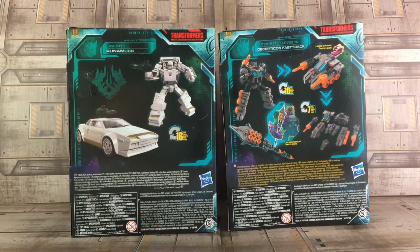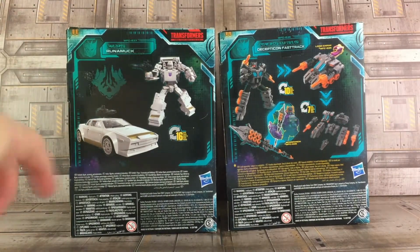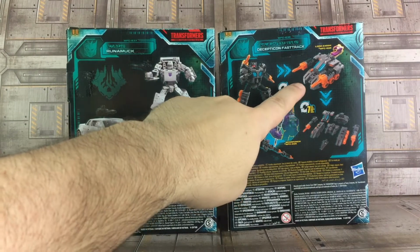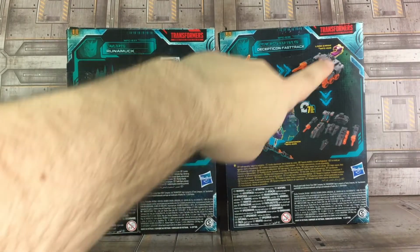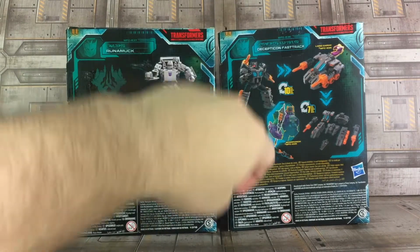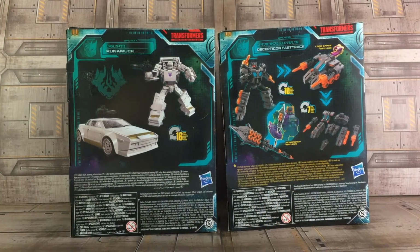And of course, the back. This gives you a look at the figures with all of their modes here. Runamuck transforms into a car, but Fasttrack transforms into more things. One thing he can transform into is the sword for Scorponok. He also transforms into this ground vehicle here, and you could even put a minifigure of Lord Zarak. Looks like he fits right in the seat there. And he can also break apart into all of those little pieces as you see there.